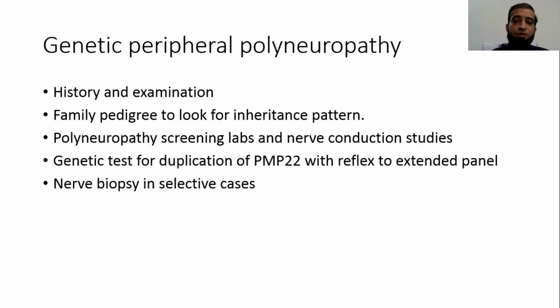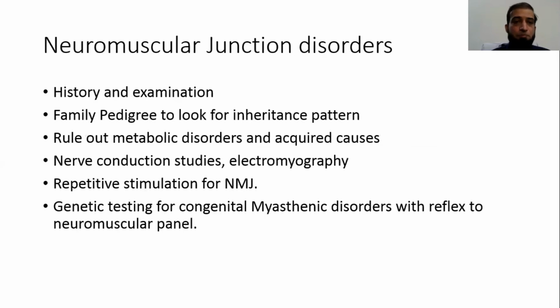But you also need to remember there are other disorders, including metabolic disorders, leukodystrophies, where there could be peripheral neuropathy, and that will not be part of CMT. So we need to be careful when we do our assessment of the patients. And nerve biopsy can be done rarely in selective cases.